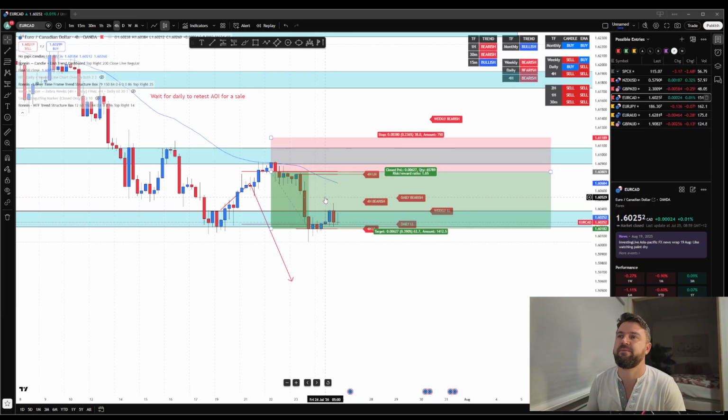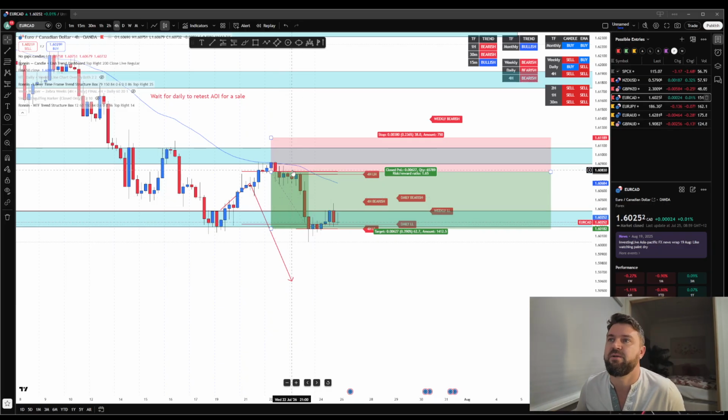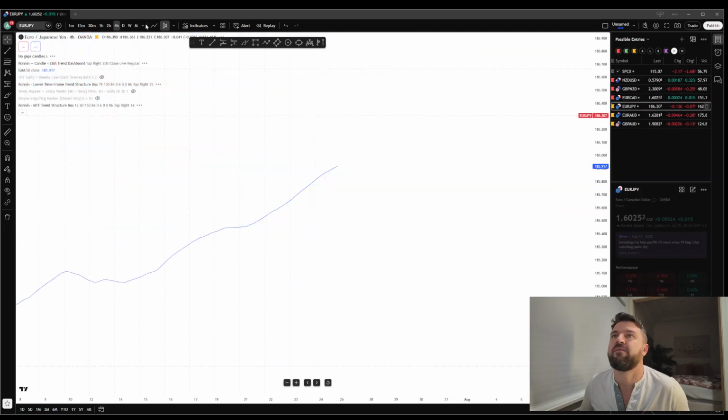From last week's point of view, there was a beautiful push to the downside as we spoke about on Friday. And I didn't take this trade, unfortunately, but I'm still proud that I've managed to mark it as a positive trade, so it's good. That's enough for that.